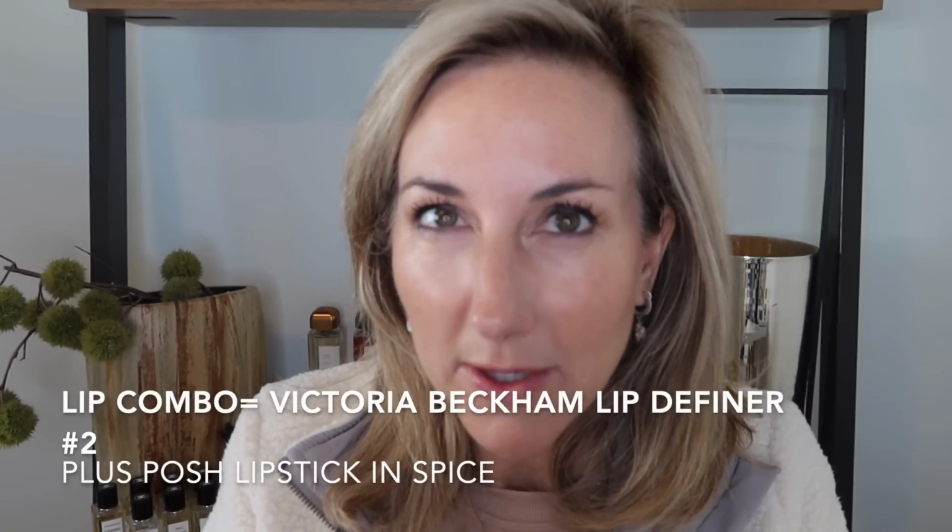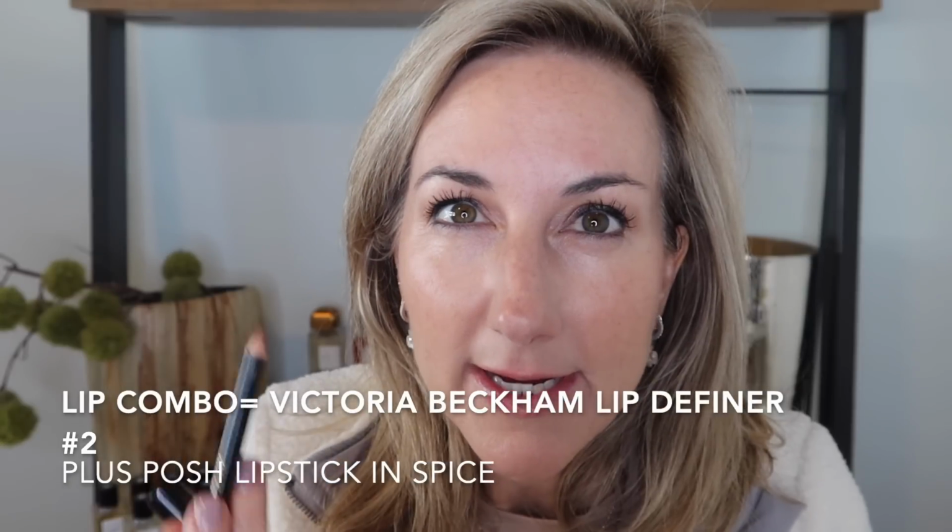And then for lips, I'm going to use one of my favorite Victoria Beckham combos. This is her lip definer in number 2, along with her Spice lipstick. So, nice warm nude. I will first just line my lips and even a little bit in the interior of the lips as well.